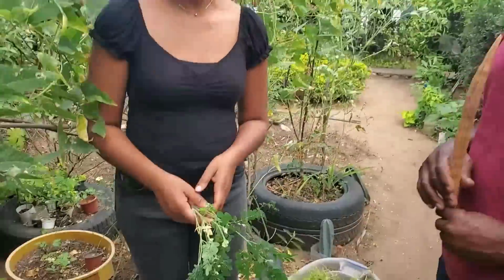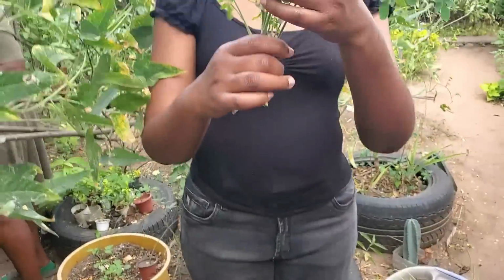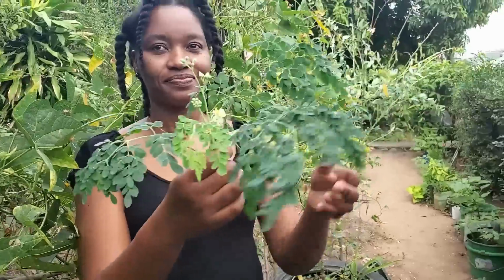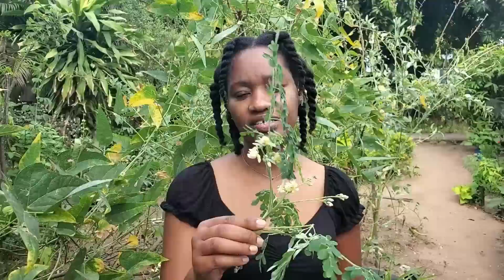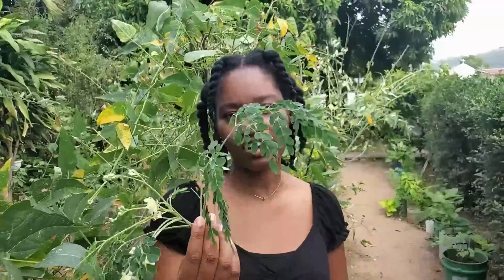And this is the Moringa, guys. So somebody may have no idea what Moringa is. Moringa is a fast growing plant. I wouldn't really refer to it as a herb, because it's something that you can use on a daily basis. You put the seed in the earth, in no time it sprouts. You cut down the tree, in no time it sprouts. So this is what it looks like, and the blossoms.